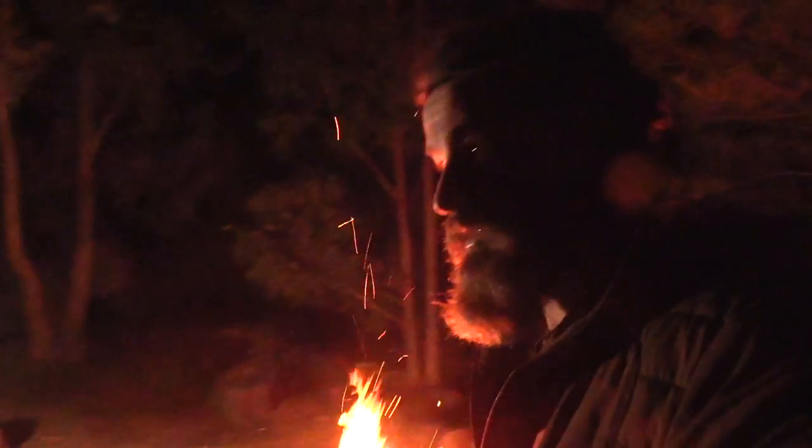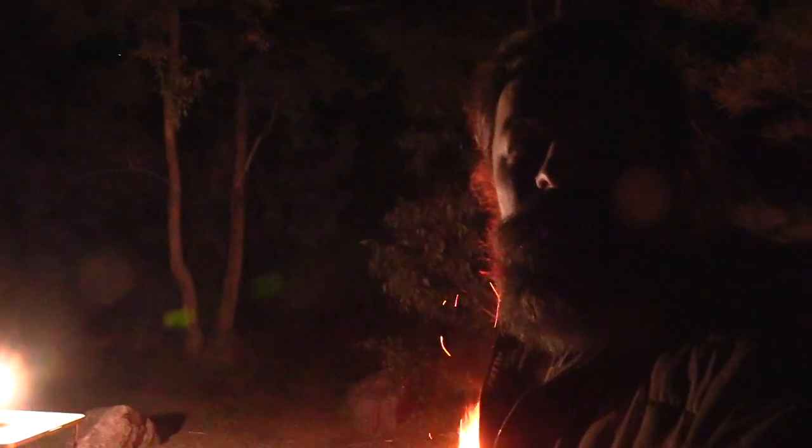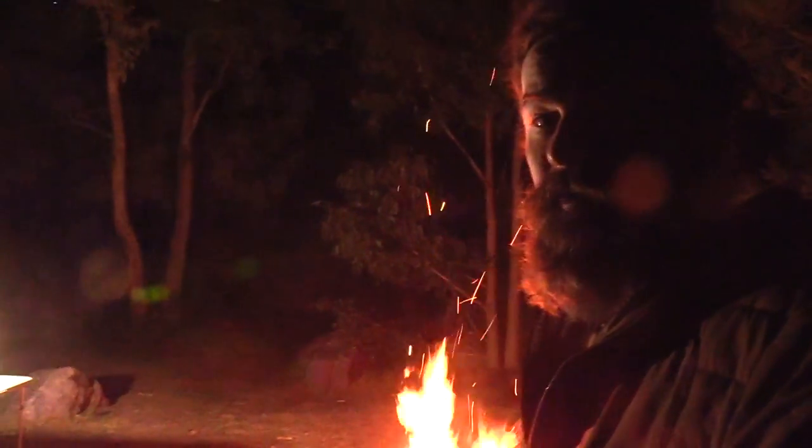So we have a cruisy, comfy night here, put the swag set up, and then tomorrow we'll put the backpacks on and do a few hard yards out over the top and see what we can find.